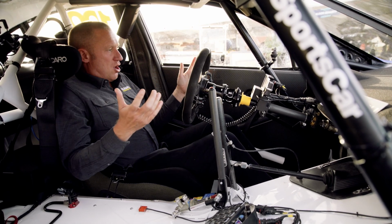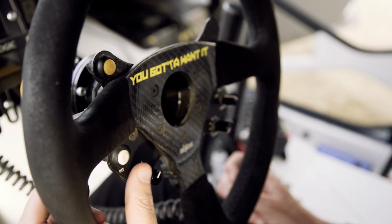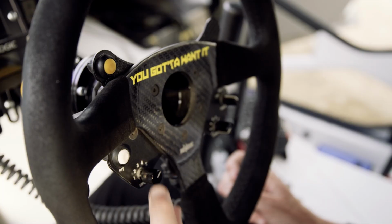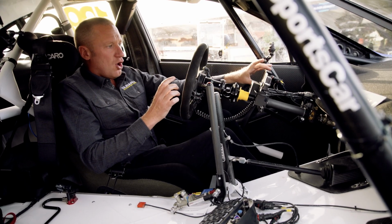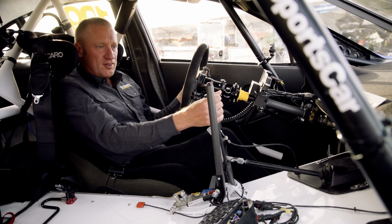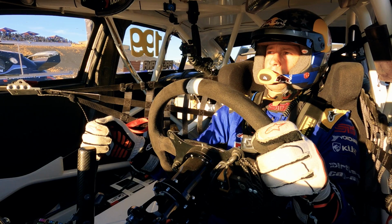On the steering wheel here, we've got a button which is for jump limiters. We've got a push to talk to the spotter. We've got some settings for the launch, and we've got a little knob there to turn through the various different settings on the screen. To my right, this is gear shift, and then handbrake on the top of the handbrake there. That is the all-important launch button.